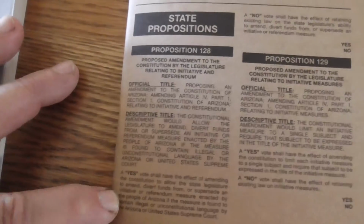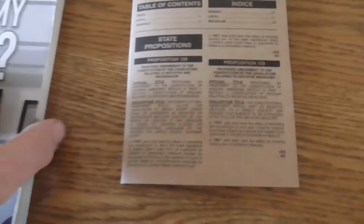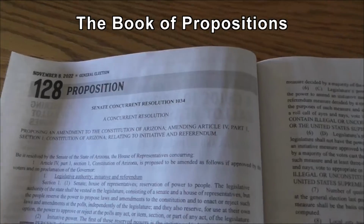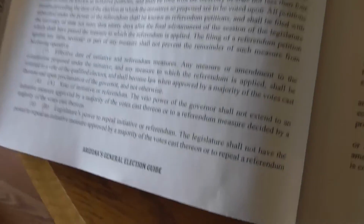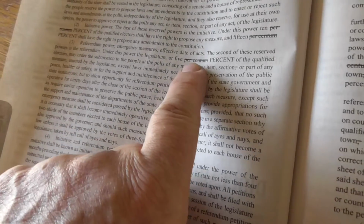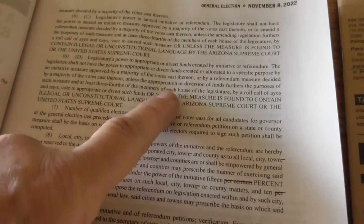So, well, we have to look through this very, very carefully. And most of that stuff is in this book over here. So here is that proposition 128. They've printed most of it out. We did a few little technical corrections like percent instead of percent and gee whiz. But the important stuff is here. They put it in capitals and it lets them do things.